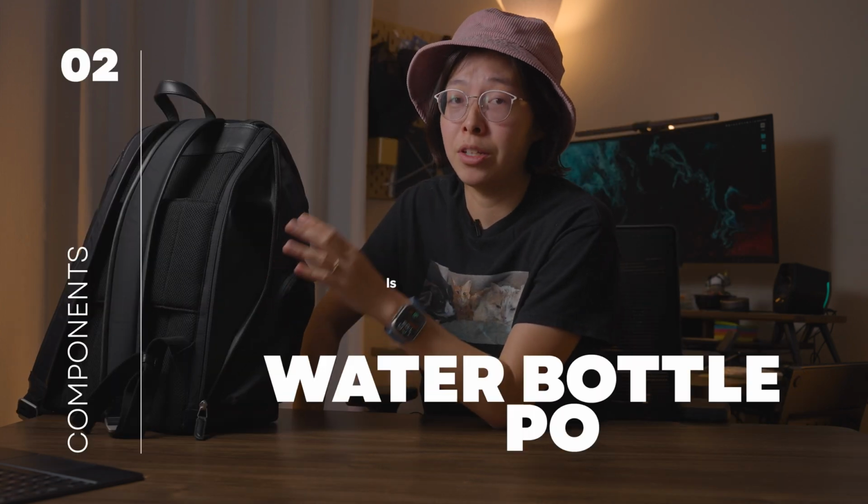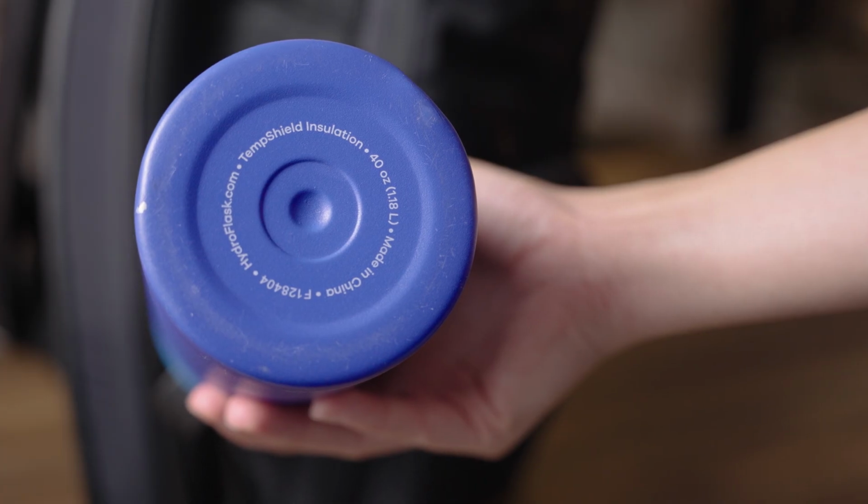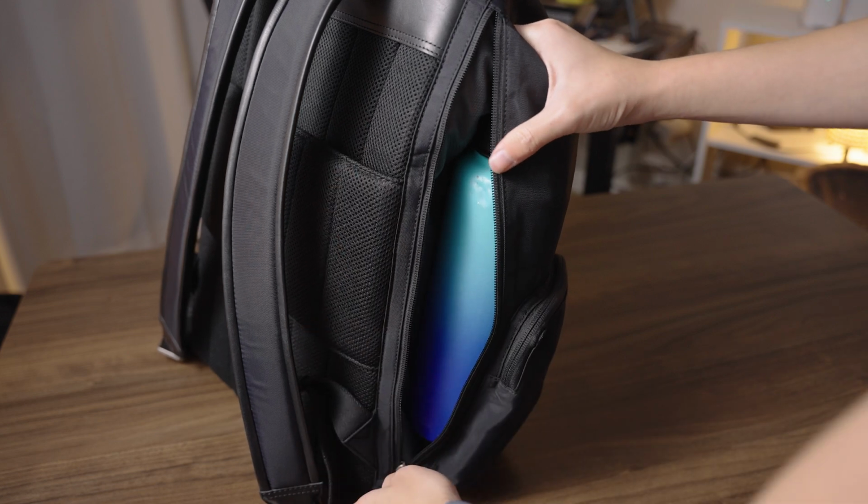The same can't be said about this water bottle pocket, which is fantastic. It has a very large capacity. You can definitely fit a 40-ounce insulated water bottle in here, no problem, with room to spare, but it does this while keeping the bag's sleek and slim silhouette.